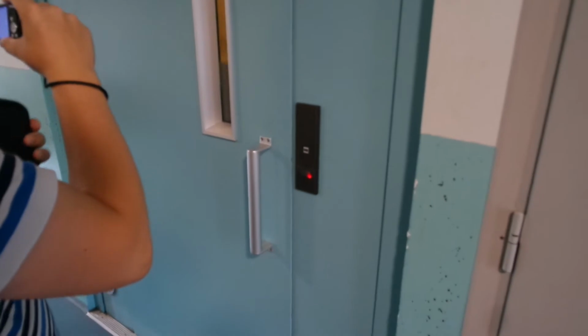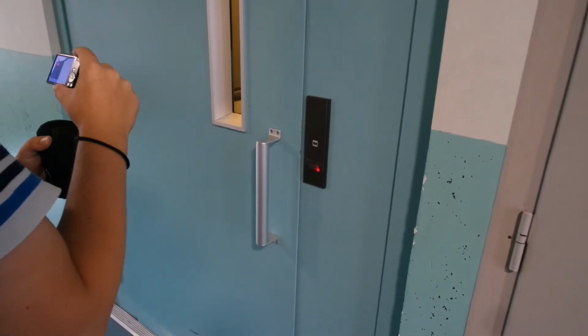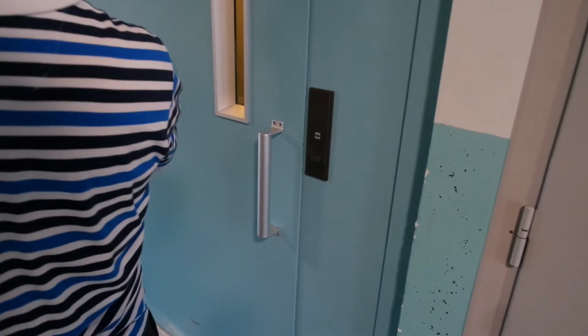It's like VF. Also, we can try to go from that side to see if all the doors are locked off from that side. This is B&A. It's 1996, H68515 with 6 floors. Very nice.